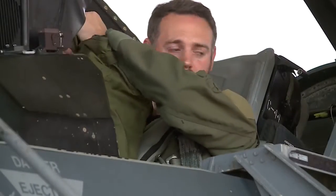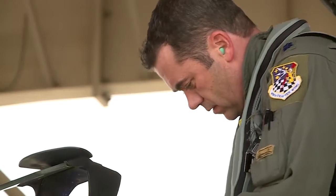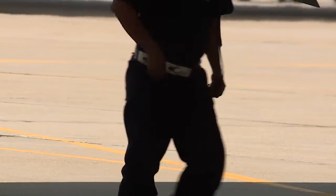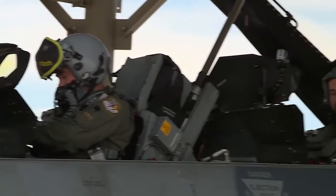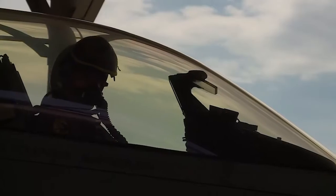Pilots say their first flight in the Viper leaves a pretty strong impression. It handles like a dream. It's a sports car. It's a fighter pilot's dream. For an aviation enthusiast with a childhood dream of flying in a jet like this, it should leave a pretty big impression on me, too.